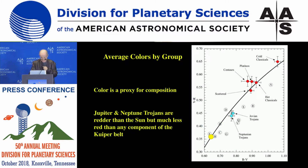The answer is sort of summarized in this plot, and I'll show different versions of this plot. Basically, this is a plot of 2 different colors measured in the optical. Numbers to the right on this diagram mean redder, and numbers up on this diagram mean redder. So the reddest things in this diagram are up at the top right. The yellow dot is the color of the sun. Everything in the diagram is redder than the sun, but the Kuiper Belt objects shown in red are all very red compared to the Trojans of both Jupiter and Neptune.